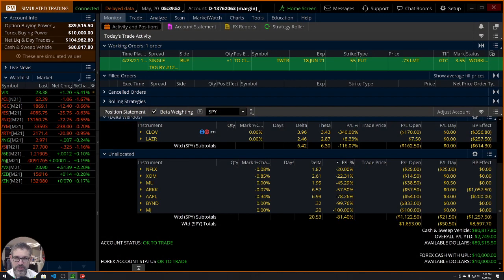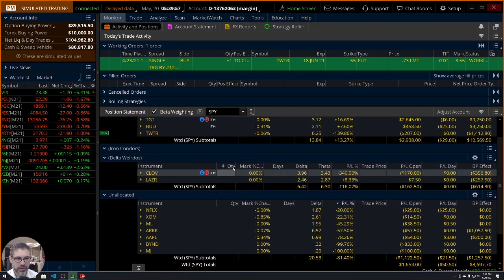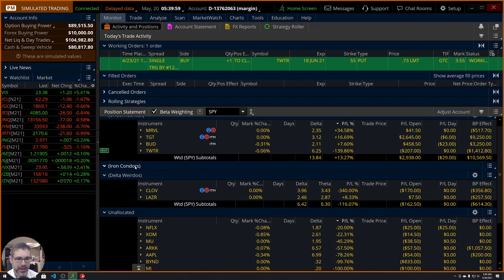On screen here, you can see we've got our little portfolio pulled up, and we have nothing in this Iron Condor section. I'm looking to add something there, or at least we're going to look at it. And before we head to that, let's take a quick look at what's been happening overnight in the futures action.